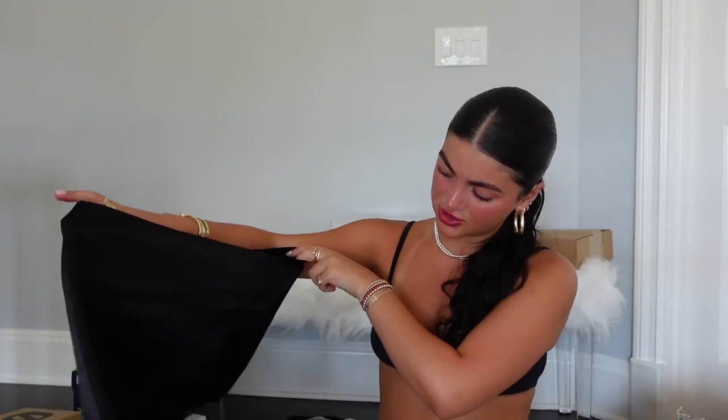It's like a pleather type skirt, so cute with these two buckles. And with the perfect top, that skirt is just everything. Plain black silky skirt with another slit right here.